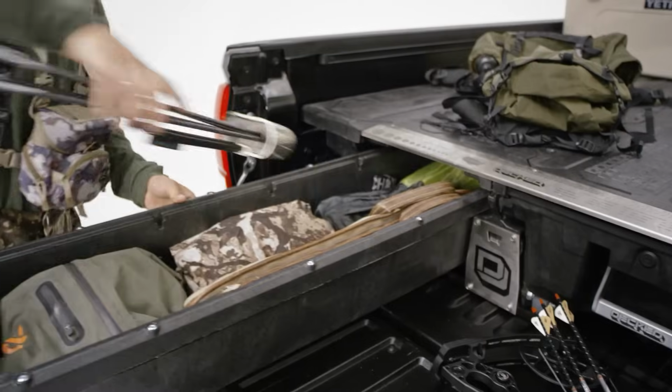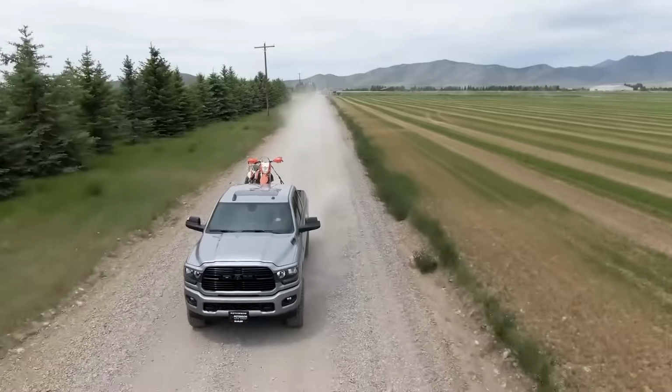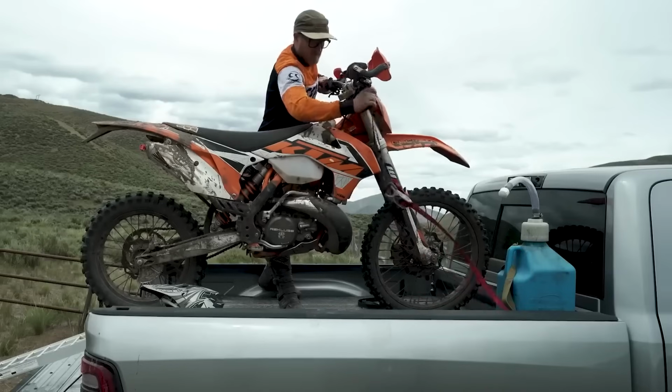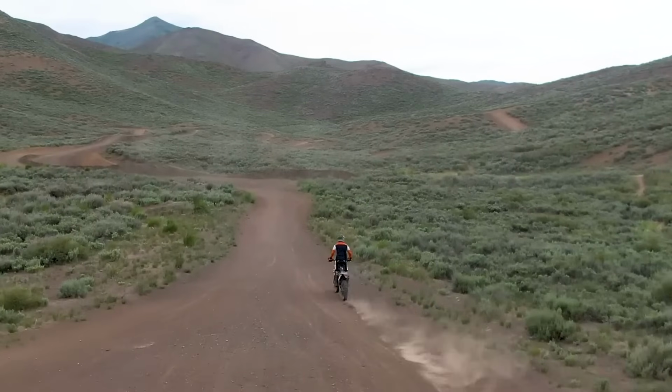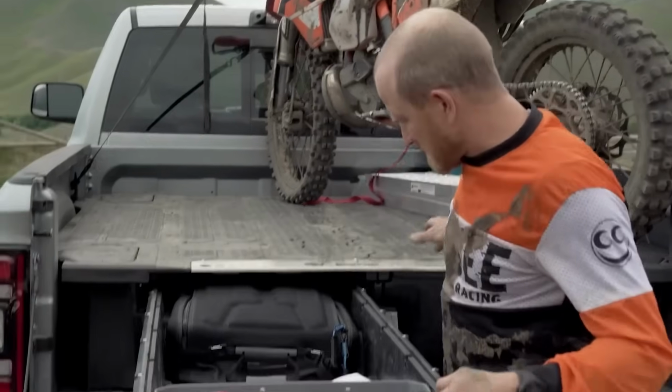The drawers slide smoothly on sealed urethane wheels with steel ball bearings, even when fully loaded. Gasket seals around the edges keep out dust and water, maintaining a clean and dry interior. Depending on the truck model, the system weighs between 200 and 220 pounds.